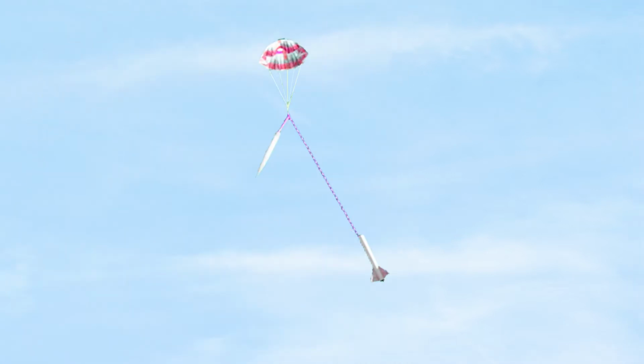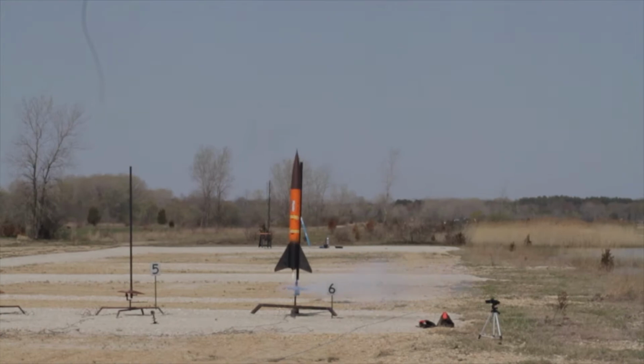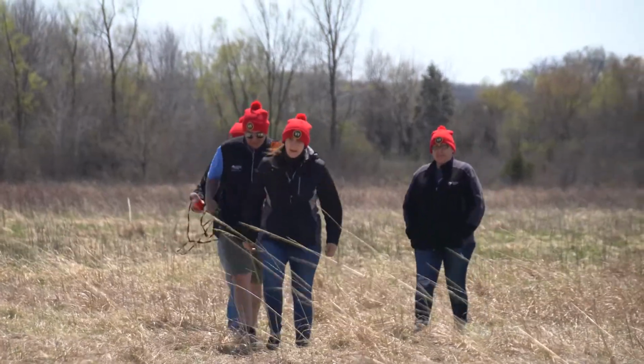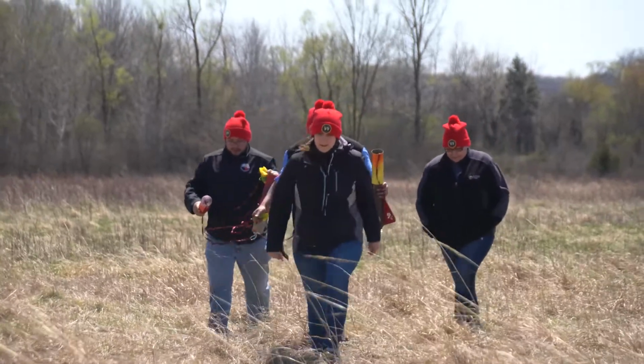Rockets launch at a high rate of velocity, but they need to come down gently and safely. Recovery systems account for more than half the flight time, but they get much less attention than the launch. Remember that certification requires that you recover your rocket in flyable condition, and the competition requires that you ensure a safe landing. First Nations Launch welcomes you to Recovery Systems.